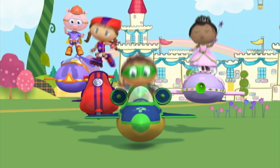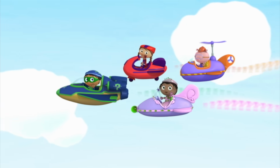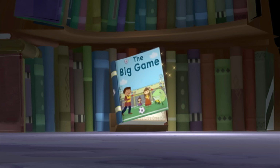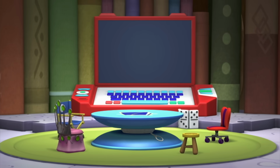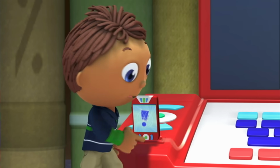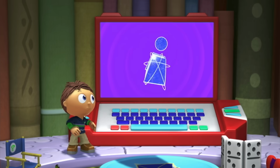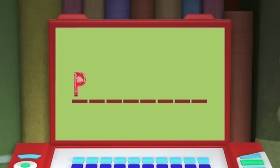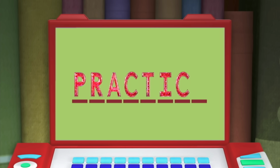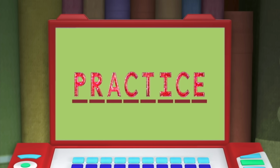Why Flyers? Back to the book club. We found the super story answer with Superwhy. Super duper computer, give us our super story answer. Read the letters with me. P, R, A, C, T, I, C, E. Practice. The super story answer is practice.